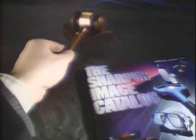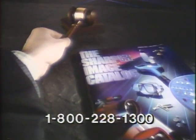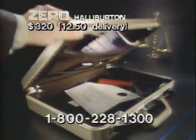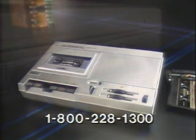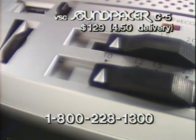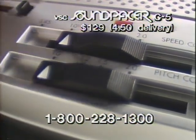Actually, I found exactly what I wanted in the Sharper Image catalog. The Zero Halliburton Attaché, the Ultra Executive Organizer. And the VSC Sound Pacer, with slide controls for speed listening and learning. I can listen to a one-hour cassette.